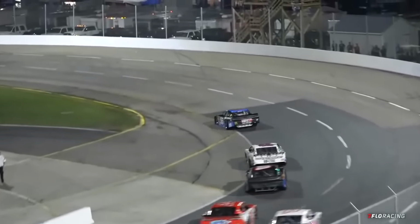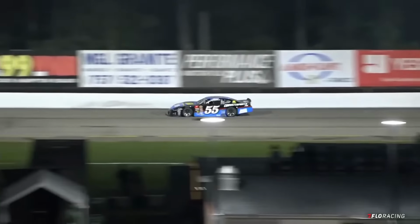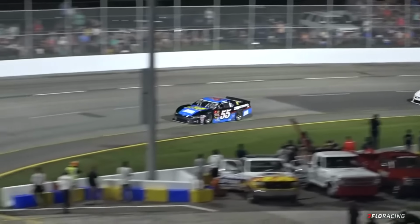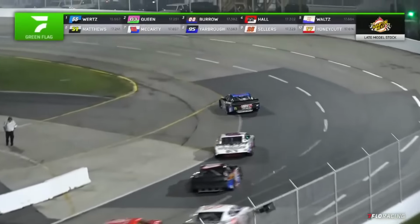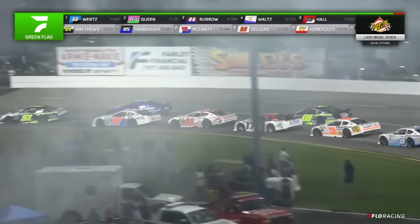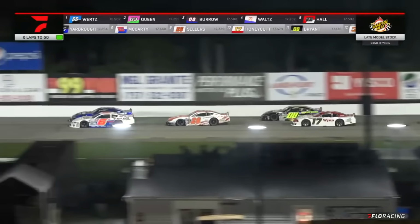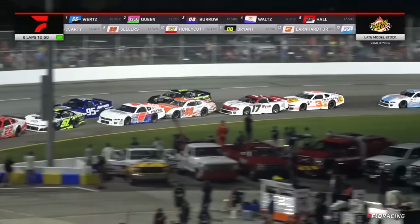Wirtz, the pole setter, leads the opening lap. He is on the break by about 2 car lengths now over Brendan Queen. Slotting in the third spot will be Chase Burr on the 00. Meanwhile, Connor Hall going side by side right now with car number 2 as they work off of turn number 4. Down into turn number 1, a great fight on the outside by Waltz. He's going to try to dial up the top side of the track off of turn number 2 and down the back stretch. He will do so. He will clear Connor Hall and drop into line through the center of 3 and 4.